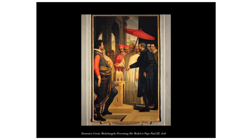So going public with that idea, we looked at a couple of canonical ways in which images of models are displayed. And this one is of Michelangelo presenting the model of St. Peter's to the Pope. And of course, we all recognize the architect. He's dressed in black. This is an image from the 17th century, but it is representing something that happened in the 15th century.